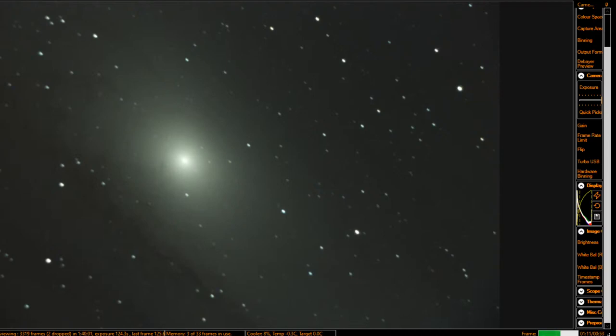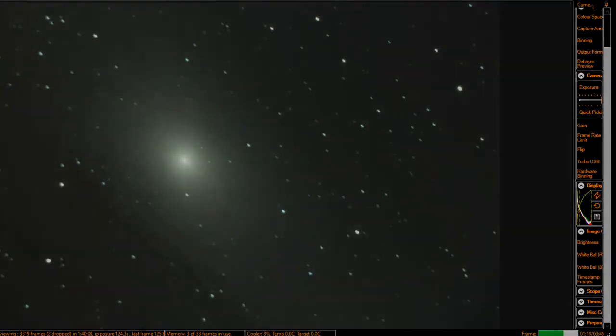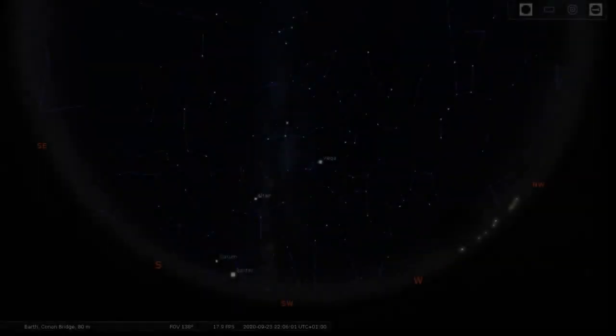Now, I am going to go. Oh, Dave's pinging away there. Hang on. Right, I'm going to go to Stellarium and show you where I'm going to go.